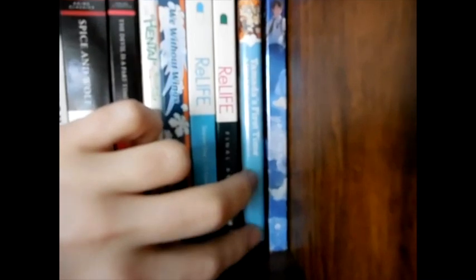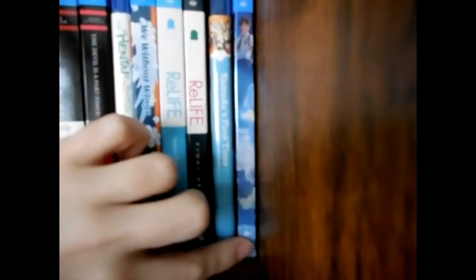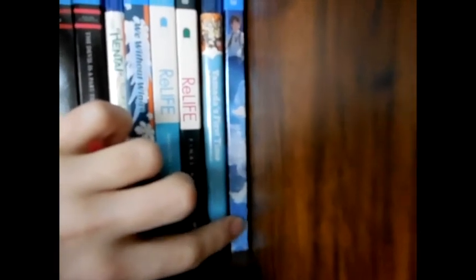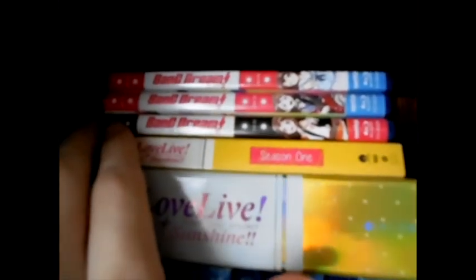Here is Yamada's First Time. Again, Sav release. Here I have Your Name on Blu-ray and DVD. Pretty awesome film. Here we have my BanG Dream collection. For right now, we've got BanG Dream Season 1 and Season 2 and the film Live.